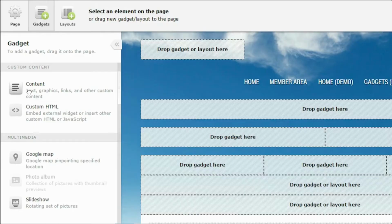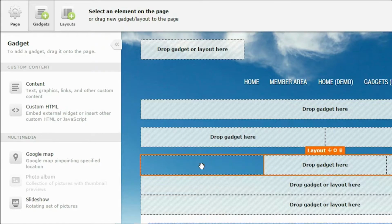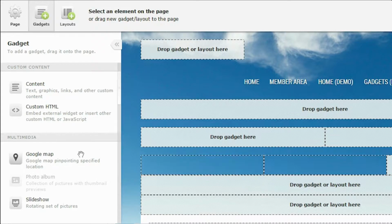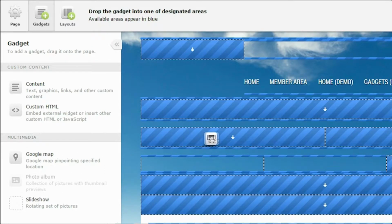When creating your website, it's easy to add content with our drag and drop features or select from our many gadgets that add further functionality to your site, like event calendars, donation forms, and event directories. In just a few clicks, your new website is ready to go.